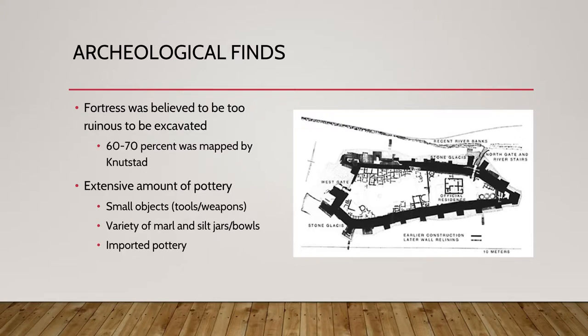Okay. Yeah, so archaeological finds, which I couldn't find any pictures. There were no pictures that I found. At first, I thought it was too ruinous from being scoured underwater for them to excavate it, because this was starting so late. But 60 to 70% actually was mapped before they had to abandon the excavation. There's a lot of pottery, from what I understand. There were some tools, some small weapons. There were a lot of jars and bowls, and they specifically pointed out they were either marl or silt. And they also had a lot of imported pottery.